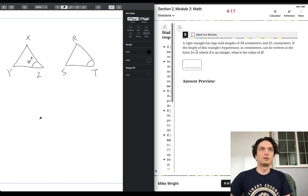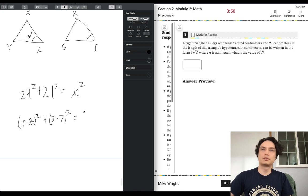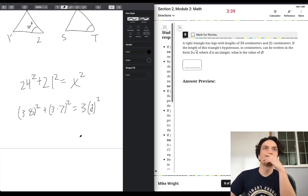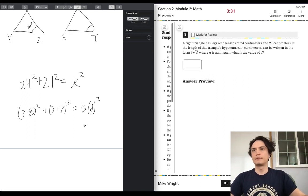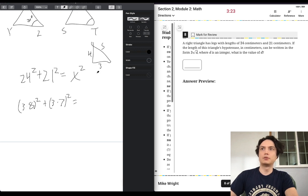Okay, this one should be quick too. So 24 squared plus 21 squared equals something, like x squared. This is the hypotenuse. It can be written in the form 3. So this is 3 times 8 squared plus 3 times 7 squared equals 3 times d squared. This is probably a 3, 4, 5 triangle where it's 3 times 7. No, it's not.